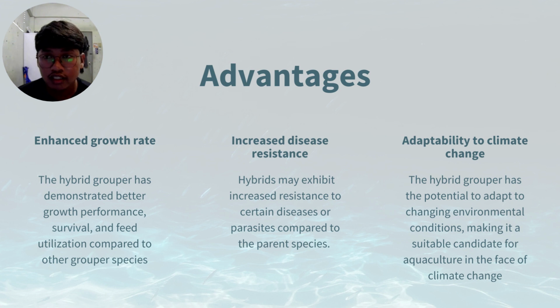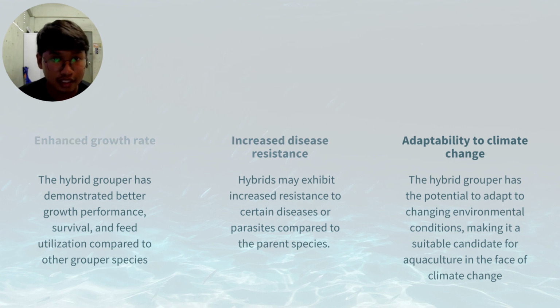The second one is increased disease resistance. Hybrids may exhibit increased resistance to certain diseases or parasites compared to the parent species. This can lead to lower mortality rates and reduced losses for fish farmers. The third one is adaptability to climate change. The hybrid grouper has the potential to adapt to changing environmental conditions, making it a suitable candidate for aquaculture in the face of climate change.